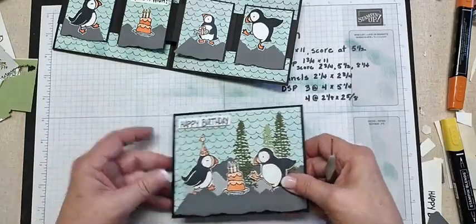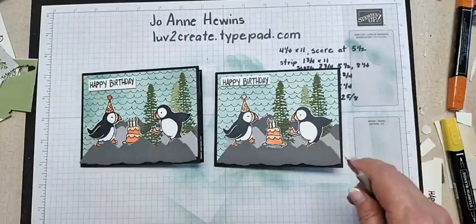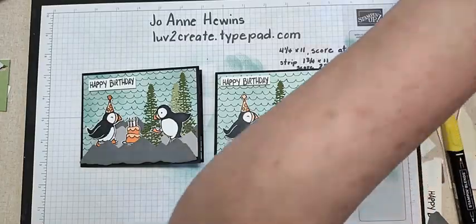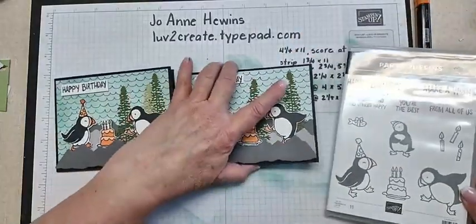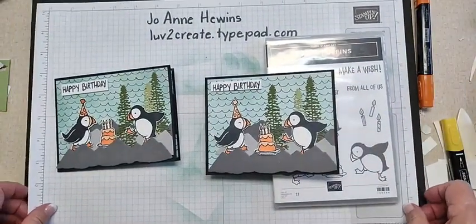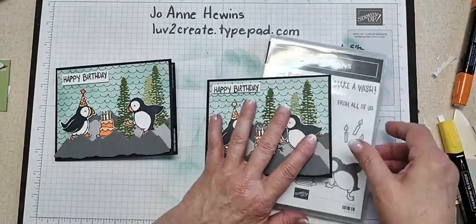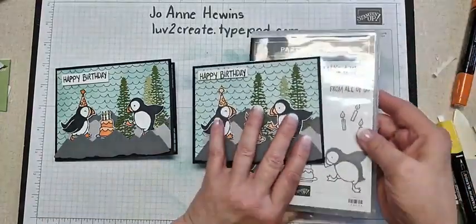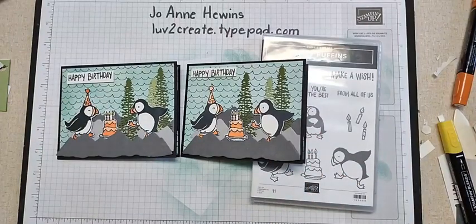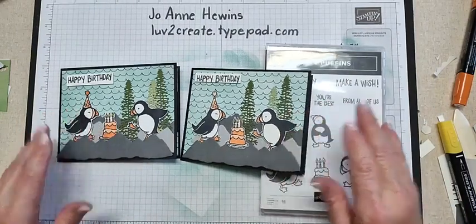Like I said, you might need to add a little extra postage, but here is our card using the Party Puffins stamp set. Now I will have my post on Friday that has all of the measurements again, if you weren't able to write them from here, and more pictures to help you make your own if you're interested.